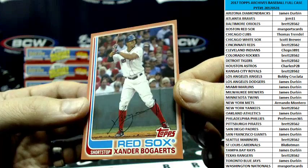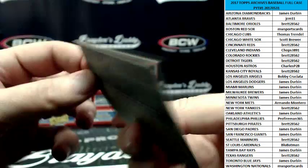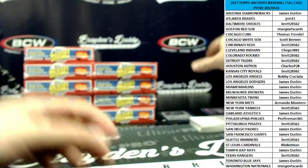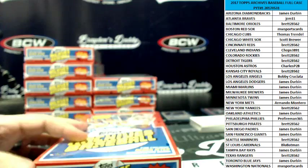Xander Bogaerts for the Red Sox, 115 of 199. I've got my Finest in the store for next week. I only have two cases of it. And I'm doing the same thing as I did with this. I'm going to give away the Yankees in each break. And then, like I said, tomorrow I'll probably put in Prestige Football that comes out next week. I'll pre-sell those.